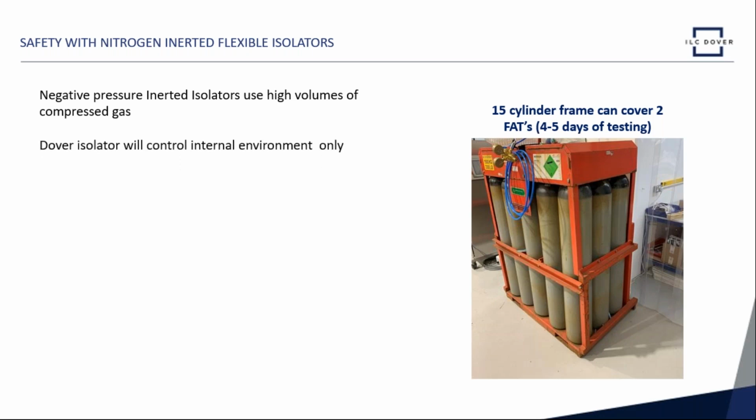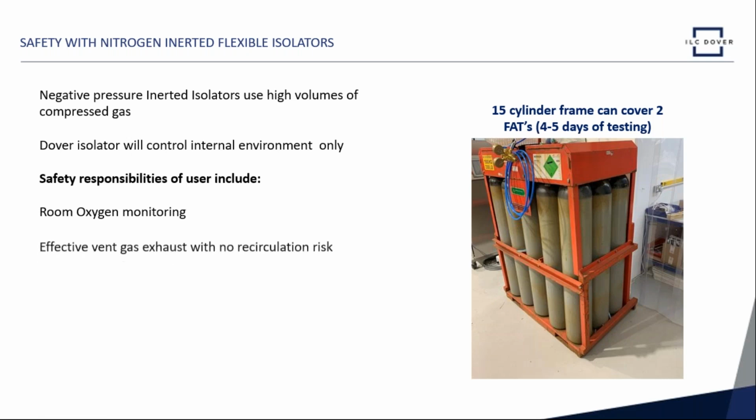The Dover isolator will control its internal environment only, and there are some serious safety responsibilities that the user must consider. In-room oxygen monitoring: we ask all of our customers using flexible film nitrogen-inerted isolators to have multiple room oxygen alarms. We need effective gas venting to atmosphere with absolutely no recirculation possibility. What comes out of the isolated gas delivery system has to go to atmosphere because it's virtually nitrogen saturated.